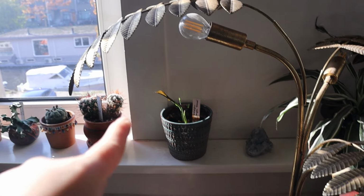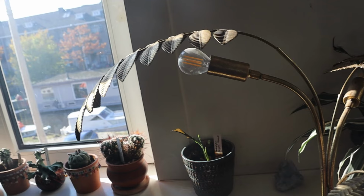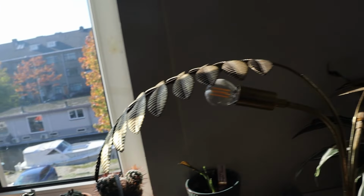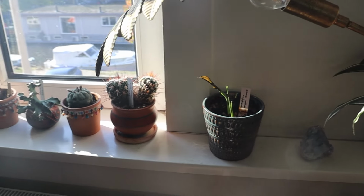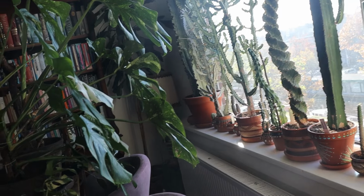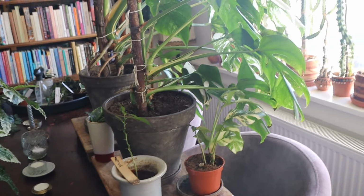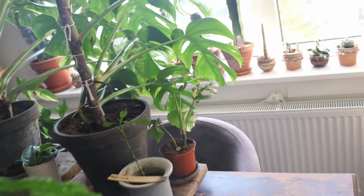This has to be rehabilitated because it's kind of dying and it's just sad now. I really still like the variegated Spathiphyllum, so I am going to try to rehabilitate it. Then I already kind of rearranged this, but these plants are not going anywhere. I still have to find a place for this plant.